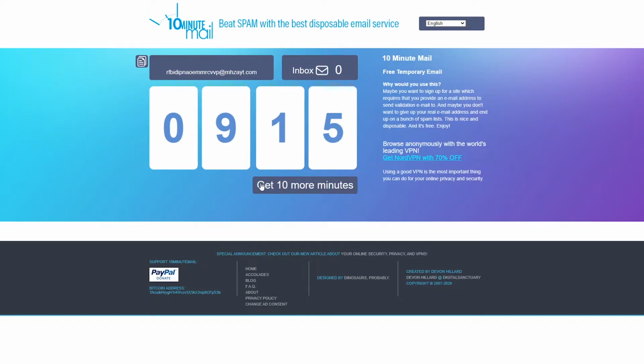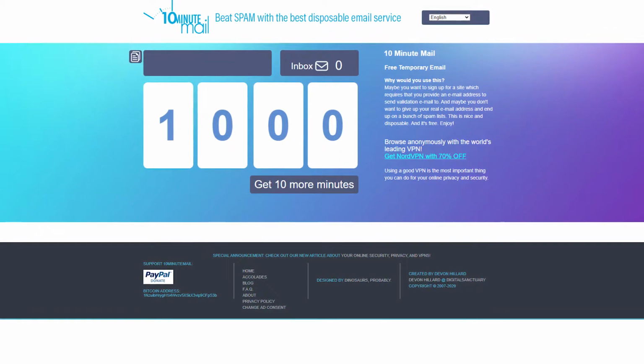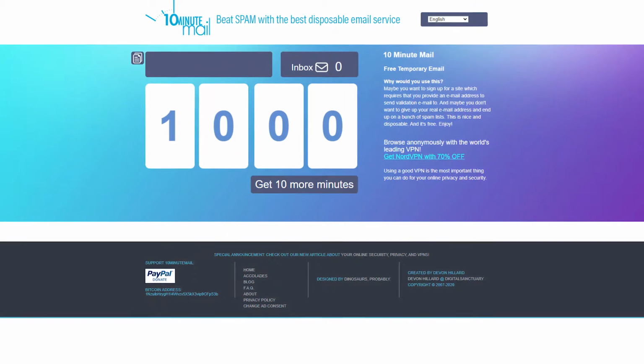If you need more time with your temporary email, you can press the Get 10 More Minutes option to restart your timer. It is important to note that you don't want to use a 10-minute mail email for any important or personal accounts.